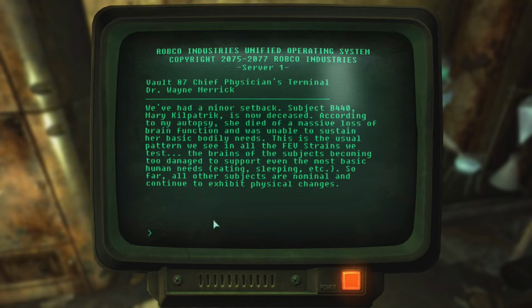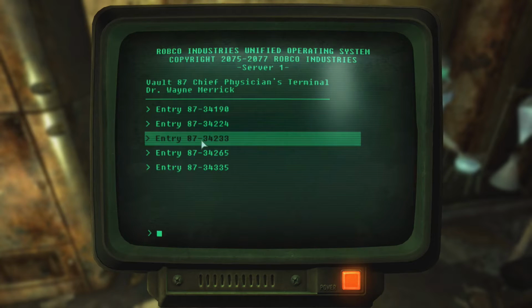I don't know, are they trying to create like supermutants here? Are like the supermutants the result of these experiments? Because they are stronger than normal humans. I've never seen a female supermutant before, so maybe women and men just turn into the same form. And they're not very smart, so maybe they have reduced brain functions. I don't know. Anyway, let's read the next entry.